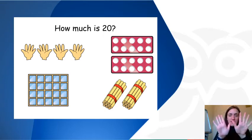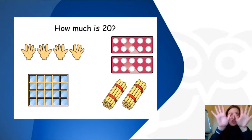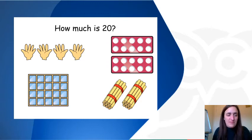So we could do that with not just one person's hands and fingers, but if you looked at your mum's hands or dad's hands as well as yours and counted all the fingers, 2 pairs of hands makes 20. We could also have 2 sets of straws that are in bundles of 10. So if I look at my bundle from before, and I've just added to my other bundle, I've got 2 bundles now. I've got a bundle of 10 here and a bundle of 10 here, making 20.